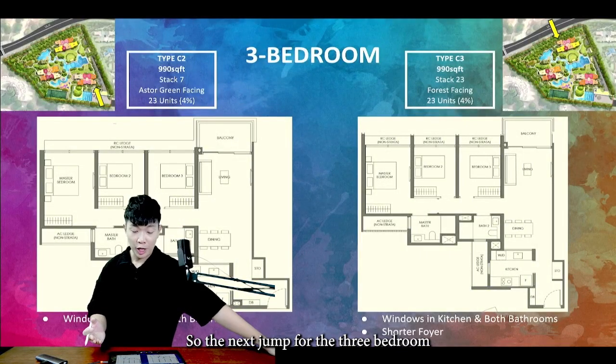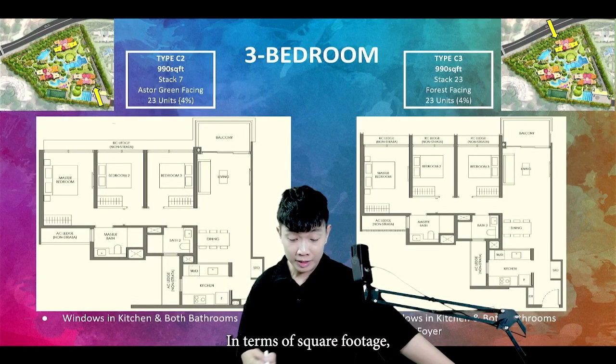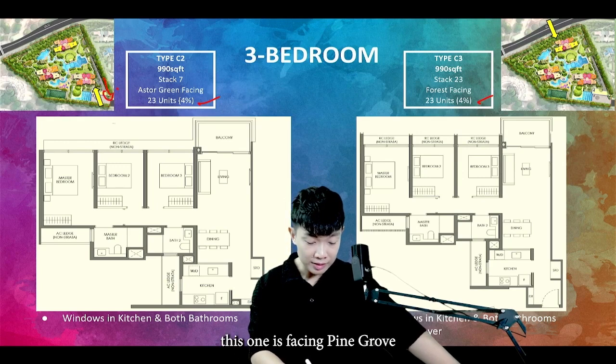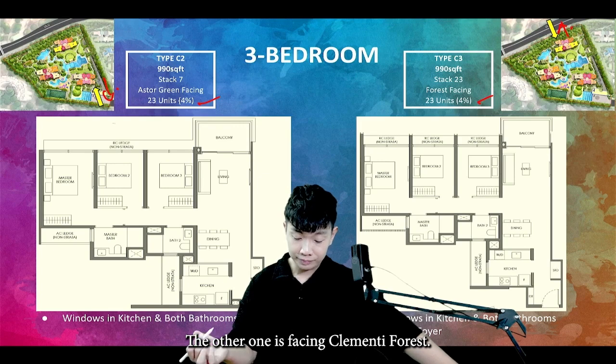So the next jump for the 3-bedroom would be the 990 square feet. They're all the same in terms of square footage, and both are also 4% only. For facing, this one is facing Pine Grove, Lower Forest. The other one is facing Clementi Forest.